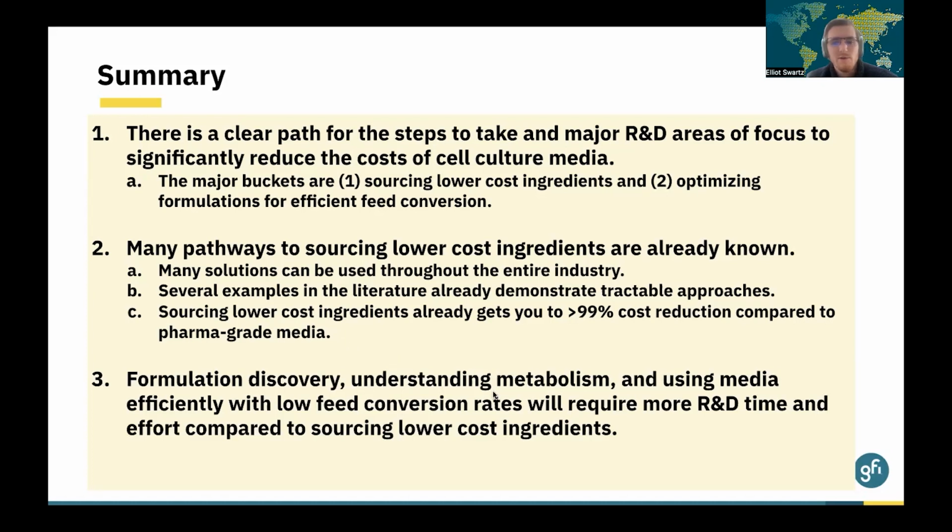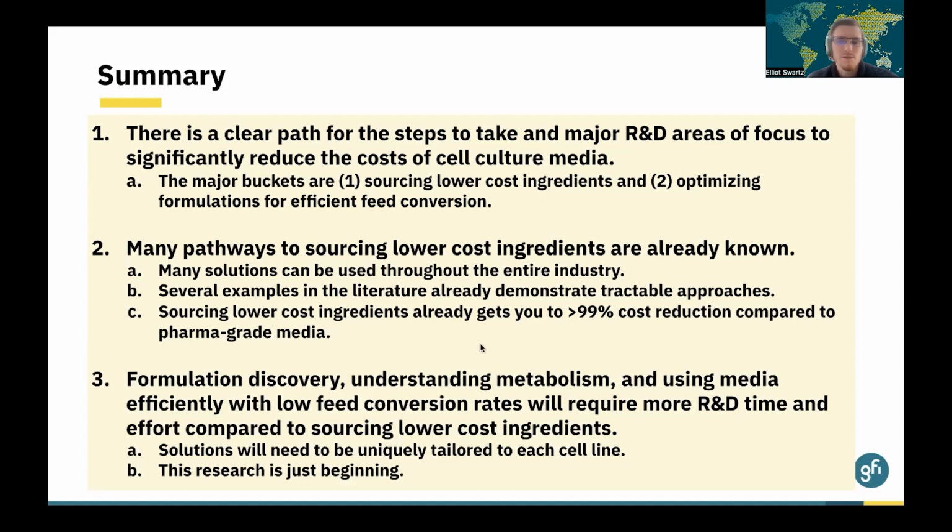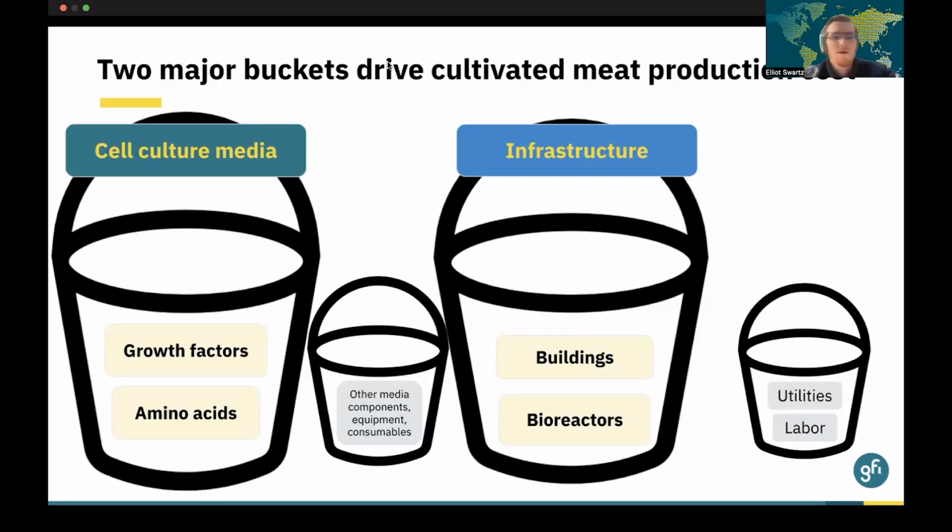Lastly, we think that deeply understanding metabolism and how it relates to formulation discovery and feed conversion ratio is going to be critically important, but also happen on a longer time scale. The reason for this is because a lot of these solutions are going to need to be uniquely tailored to each cell line, and also because this research is really just beginning to happen. And so we look forward to tracking the progress in this area over the next several years.